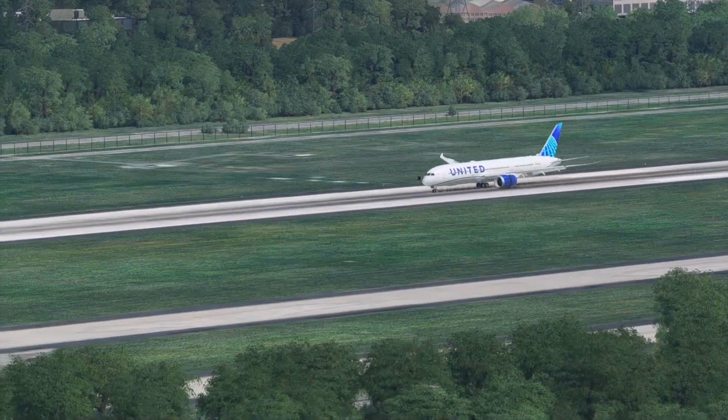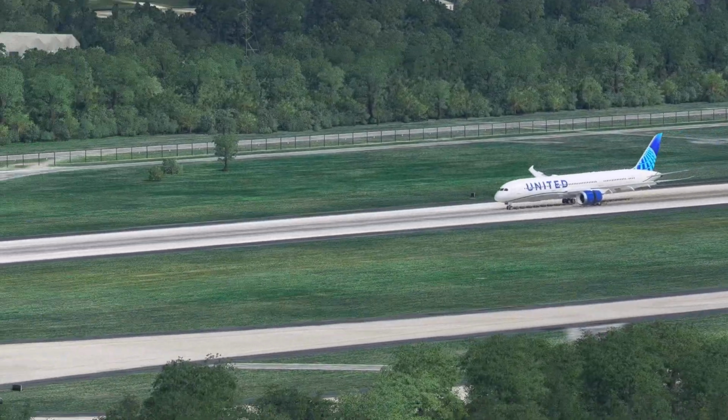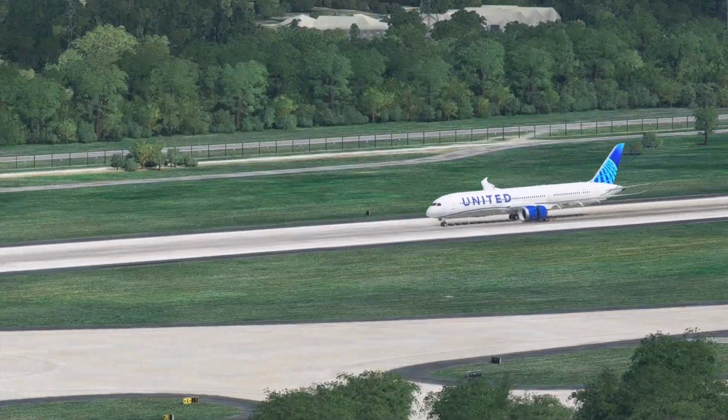Ooh, that was a hard landing. We would have gotten lots of wing flex on that one.